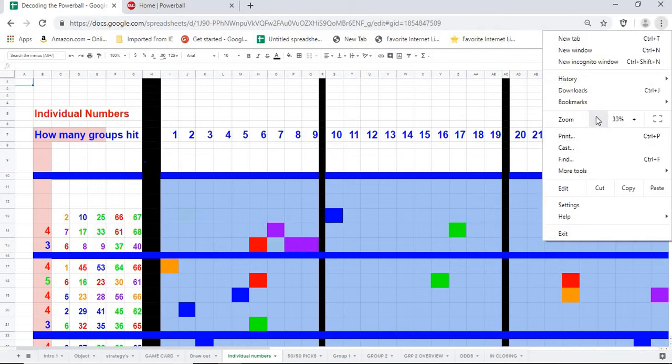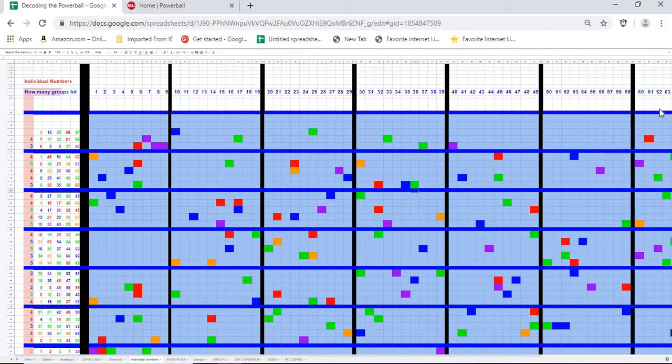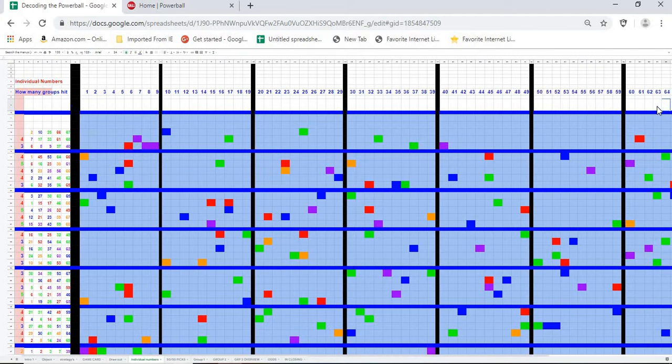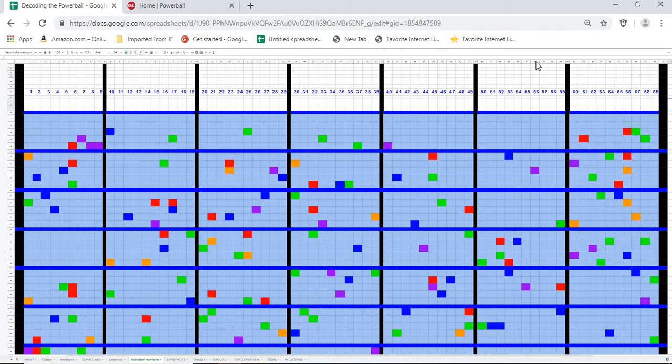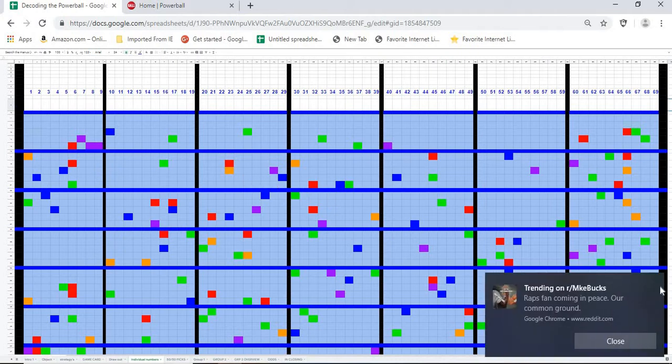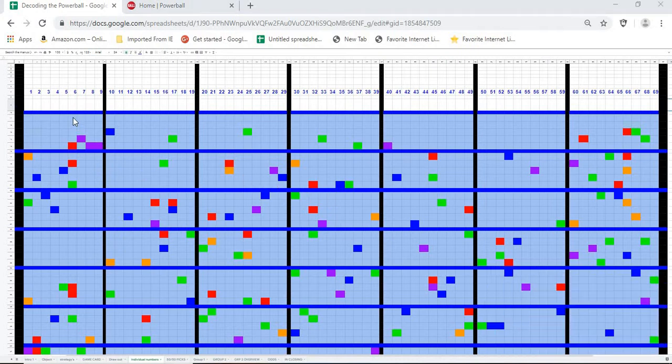Okay, there it is. Again, I divided this up into 7 different groups, and group number 1 has the numbers 1 through 9, and then it's the teens, 20s, 30s, 40s, 50s, and 60s. Again, 7 groups total.